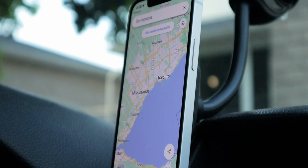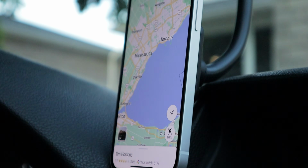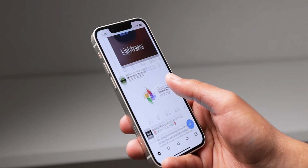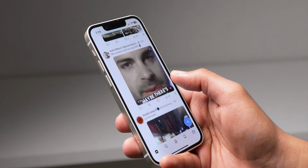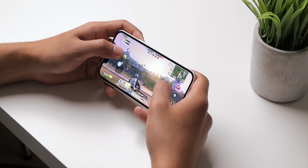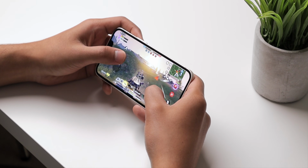So on the day I did try using the camera and maps, but still no 5G, I got just above 4 hours of screen on time, which is not good. It really doesn't leave you with a lot of room to use social media, watch some videos, maybe talk on the phone, and still have some battery left at the end of the day, maybe 10-15%, just in case you need it.